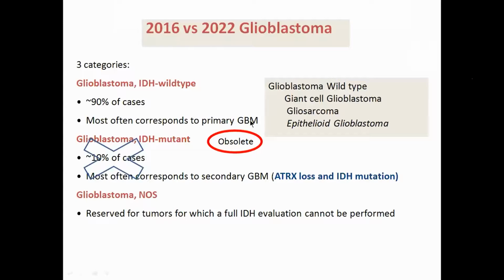So if we compare 2016 glioblastoma to 2022 glioblastoma, the category of IDH mutant glioblastoma is now removed, and it has been changed to IDH mutant grade 4 astrocytoma, which was 10% of cases. So now this is obsolete. Otherwise, we call it glioblastoma IDH wild type.